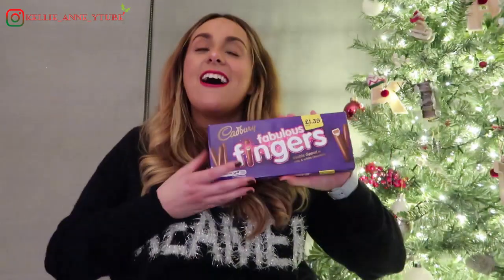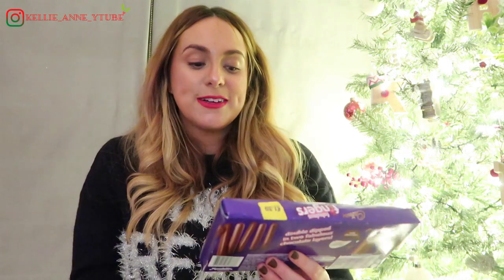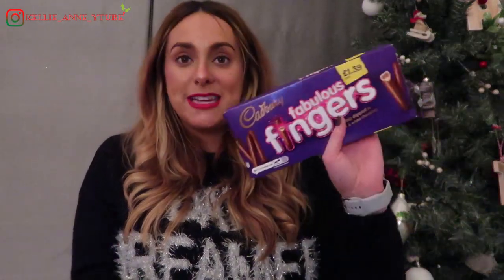The next thing I've grabbed out of this is like a goodie box, actually, it's amazing. The next thing I grabbed was Fabulous Fingers. I am such a chocolate finger fan. Like, I love a chocolate finger. A chocolate finger dipped in tea is one of my favourite biscuits to have with tea, and these ones are dipped in white and milk chocolate, which is just an absolute dream. These were £1 on the app. Obviously on the box they're £1.39, but you just can't go wrong with having these in the cupboard.